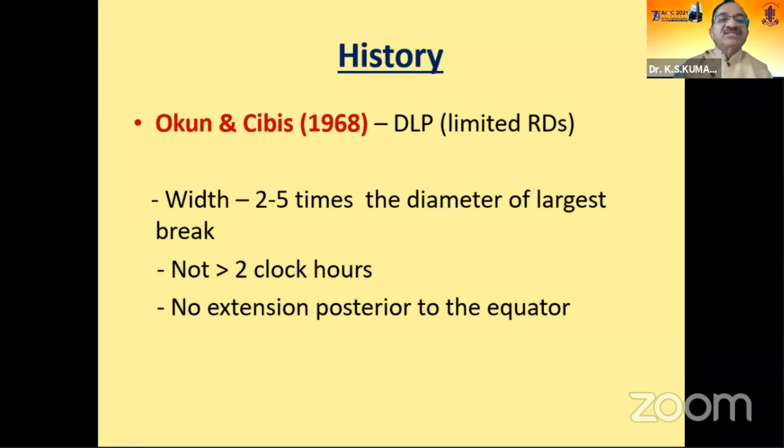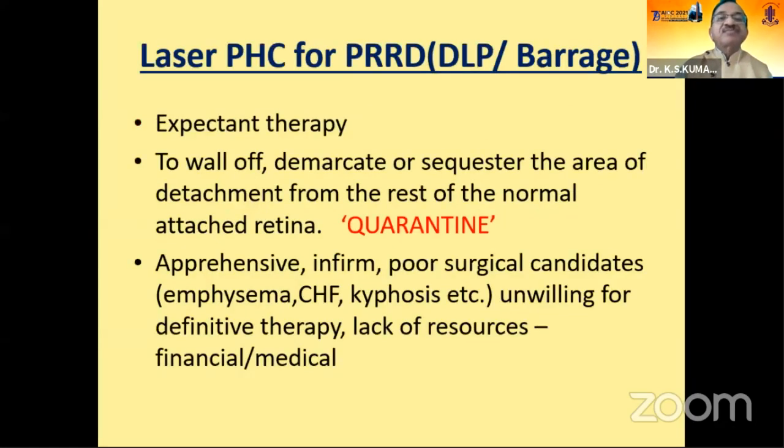It dates back to 1968, and Okun and Sibis were the first to describe this. They described this as delimiting laser photocoagulation for limited RDs, and they qualified what a limited RD is, as you can see from the various parameters that they describe. Now, it's really an expectant therapy, the idea being to wall off or demarcate, or to use common day parlance, to quarantine the troubled retina from the rest of the retina.